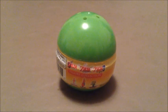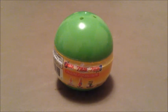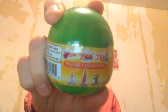This is a mystery figure from the Legend of Zelda figure collection. This capsule contains one of six different figures from three different Zelda video games. Those video games are Zelda Ocarina of Time, Skyward Sword, and Phantom Hourglass. Ocarina of Time has Young Link and Young Princess Zelda. Skyward Sword has Adult Link and Adult Princess Zelda. And Phantom Hourglass has Toon Link and Tetra.